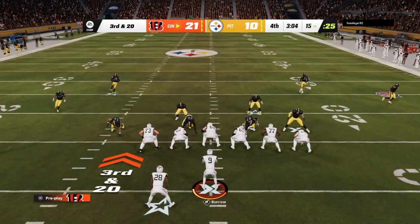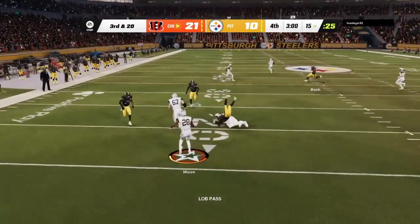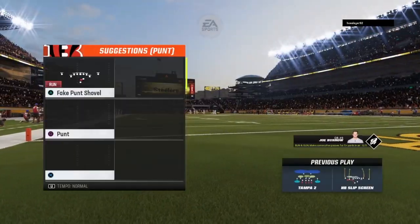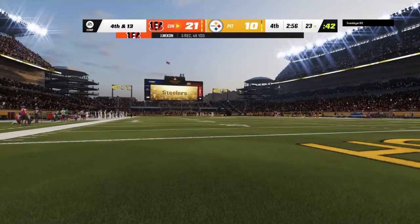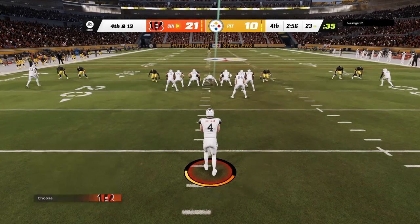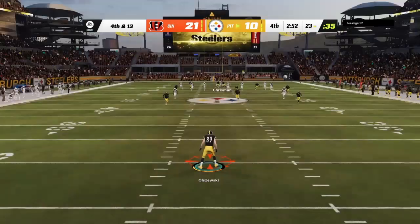This will be 3rd and a mile. Here's Burrow setting up to throw it. They'll set up the screen here to Mixon, and they'll get him down here at the 23. Now the Steelers use the first of their 3 timeouts. It's just their first. They'll be down to 2 remaining as we step aside here in the 4th quarter. The Bengals bring out their punter now. And surprisingly, this is the first punt of the game for either team.